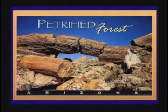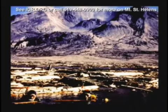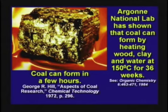Scuba divers here are going under this log mat to see what's going on. The logs are bouncing into each other as the wind blows around, and they're knocking all the bark off. At the bottom of Spirit Lake, there's a layer of bark about 3 feet thick. If it gets buried by any more debris, it's going to turn to coal. Atheists say, well, it takes millions of years to form coal. No, it doesn't. Coal can be formed in a few hours. There have been many experiments done where they form coal very quickly.